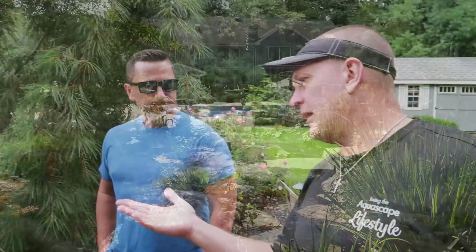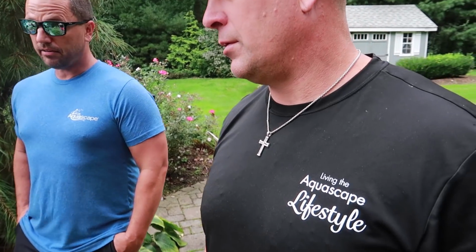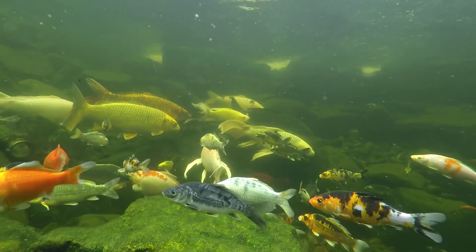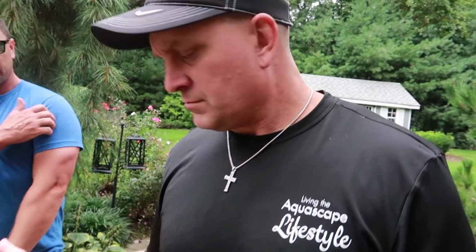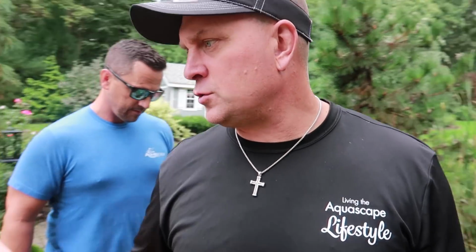I got to tell you, she's probably got 120 fish in there. There are a lot. Every time I come here, it seems like there's getting more fish. But I think they're just having babies. Yes, you can see that. But she has some giant fish in here. Giant fish, babies. What is this pond, like 36 inches deep? Yes. So 3 foot deep pond, 120 fish.